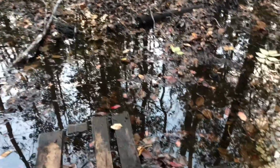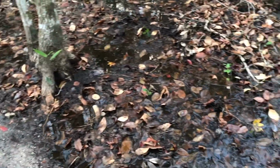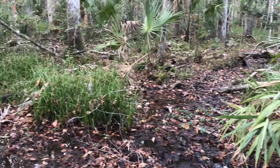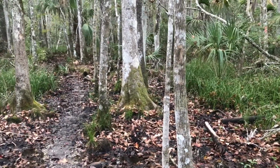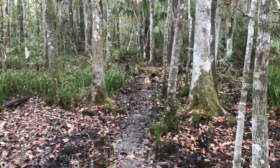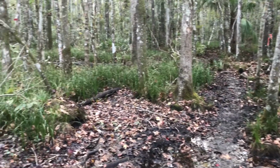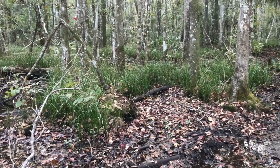Here we are in the hydric cypress swamp area where there's water here part of the year. Well, I should say most of the year during our rainy season. And then when it gets into our drought season, it dries up a little bit back here. So that's what hydric hammock habitat means. Wet part of the year, dry other parts of the year.